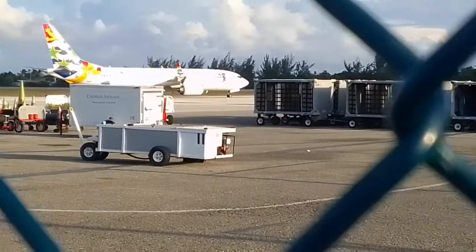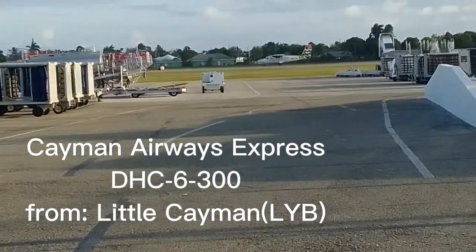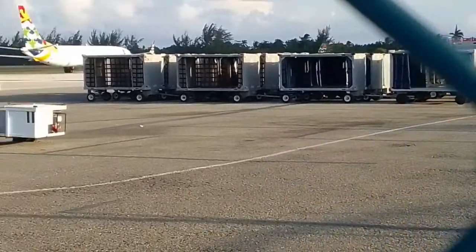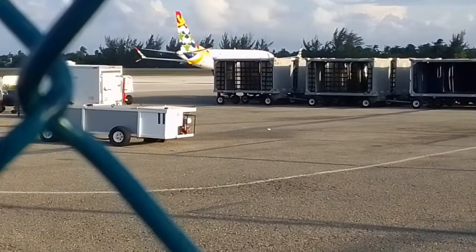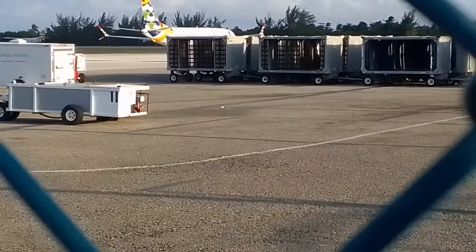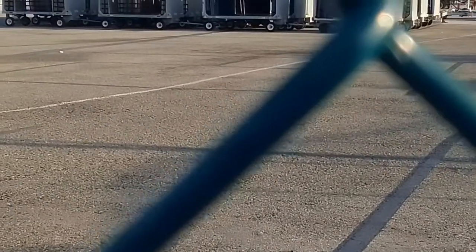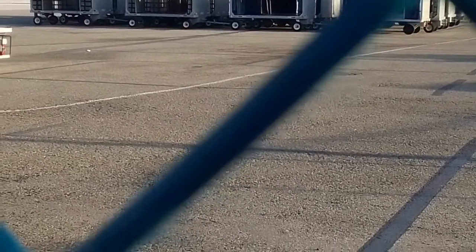The sound of this aircraft is just good. Oh, we got a Canada DHC-6 300 that has just arrived from LYB. I don't know where this is going yet, but I can immediately tell where it's going soon, depending on the turning. There are two possibilities on one turning, Havana, Cuba, or Miami, Florida. Or it also depends on one turning I call the Tampa turning, for some reason.